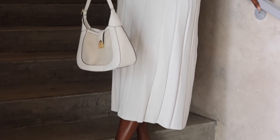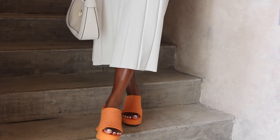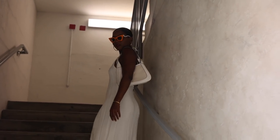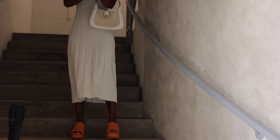But again, amazing quality. I recently styled this with that Nine West bag I just showed you all, the orange Nine West mules, then the sunglasses from my very own Something by Sanji Monroe Steele spring summer collection. I did get a few people asking if we are going to do a restock.